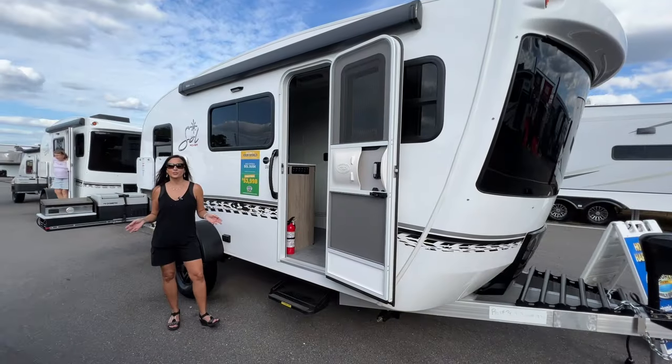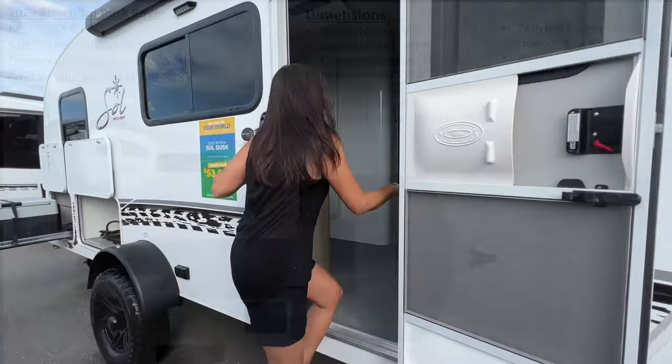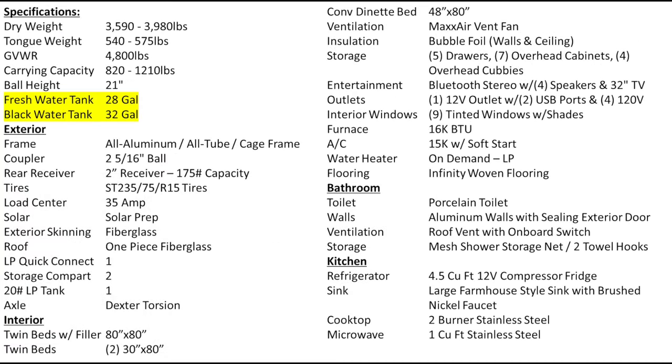This is the 2023 Intech Soul Dusk. Let's check it out. Here is an overview of the layout. And here are the specifications.